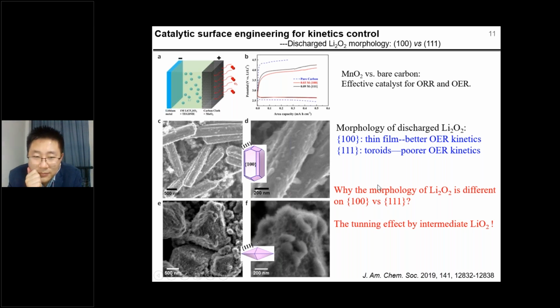So usually the thin film morphology shows better OER kinetics, because the thin film is closely connected to the surface of the catalyst, so it is exposed to more active sites and is easily decomposed during the charge process. This is why the 100 surface has much better OER kinetics.